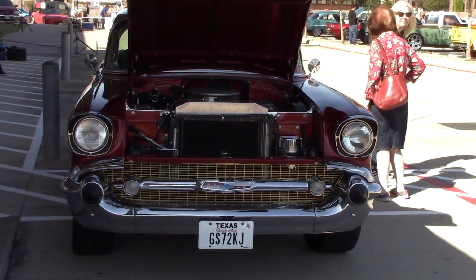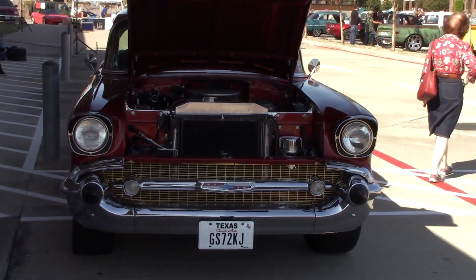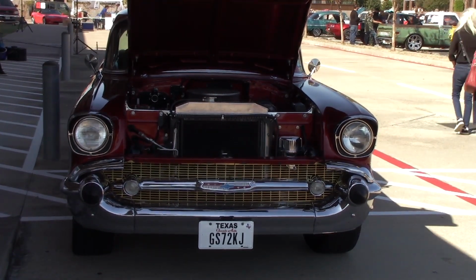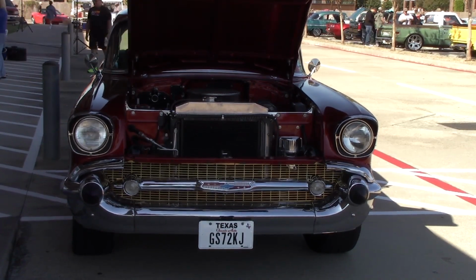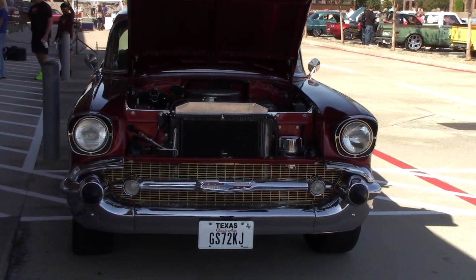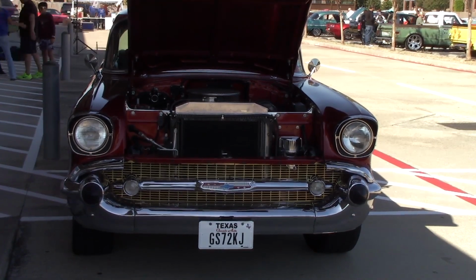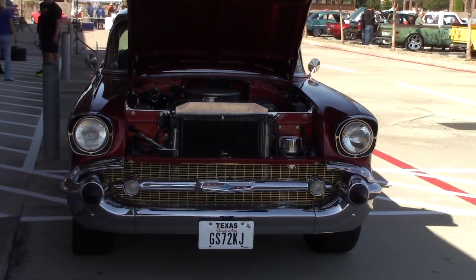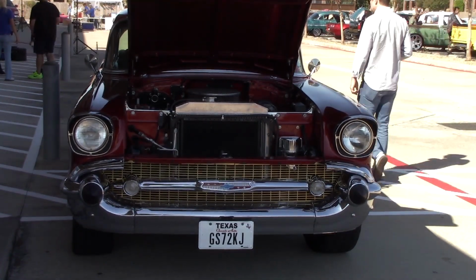How long did it take you to do all that work? A couple of years? Well, about a year. I had done the underneath, all the drivetrain and everything, earlier, but then the body and putting it all back together took about a year and a half. I had a guy out of Angleton, out of Alvin, that put it back together, and then the body shop was in Alvin.